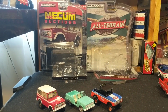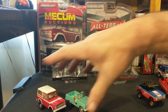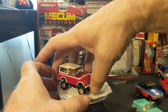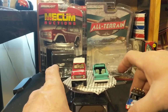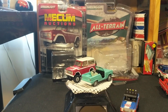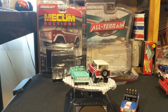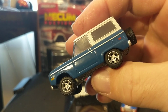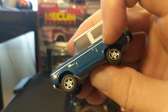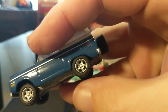Let's get a couple of these on the turntable. Let me move these. Well, the red one's not necessarily stock, as you can see. That's got a raised suspension. But luckily for me, I have from Greenlight, from the Dad's Garage, I think there's a special edition. Here is a stock Bronco hardtop. So single gas cap here, not raised suspension.